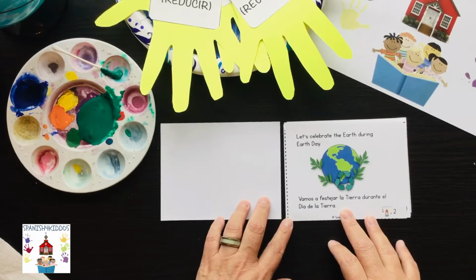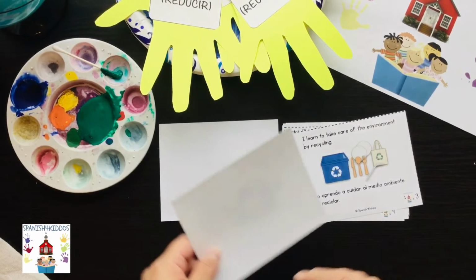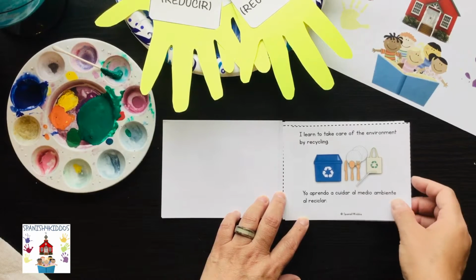Let's celebrate the Earth during Earth Day. Vamos a festejar la Tierra durante el Día de la Tierra. I learned to take care of the environment by recycling. Yo aprendo a cuidar al medio ambiente al reciclar.